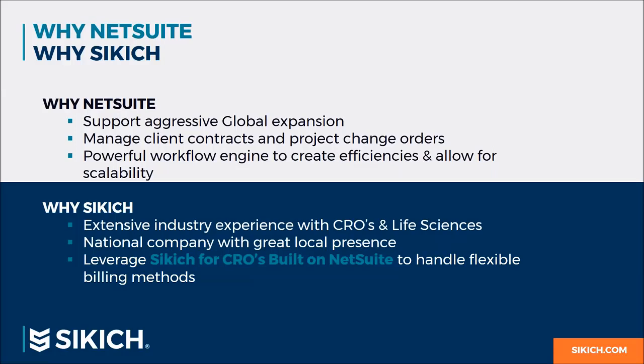NetSuite also provides industry best practices packaged into powerful workflows that you can leverage to improve things like your bid-to-bill process. You know, automating how closed opportunities flow into project management and into accounting can drastically reduce your cash flow cycle. So this platform will also allow you to grow as a company and scale, not have to increase manpower.